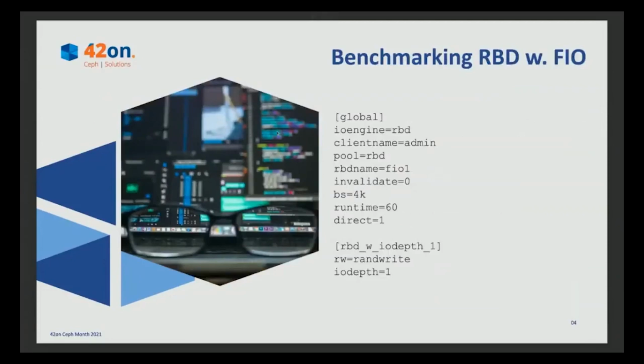I do benchmarking with FIO. Super simple configuration. We take the IO engine RBD, then we use the pool RBD. I have an image there called FIO1. Make sure you run these tests multiple times, because you need to pre-populate the RBD image by running the test a couple of times. Then you simply say, I have an IO depth of 1, block size of 4K, and I run the test, and after 60 seconds it tells me how fast, or how low, the latency of the Ceph system is.